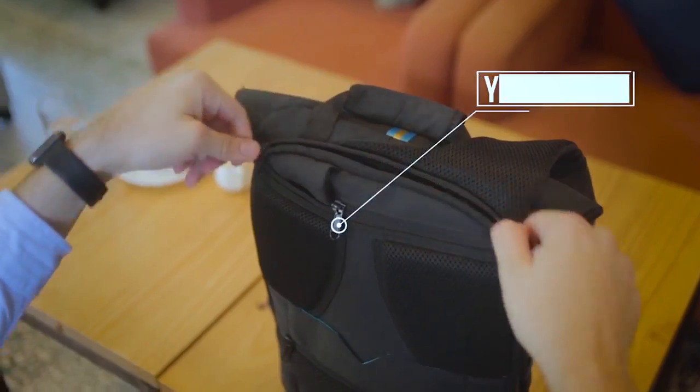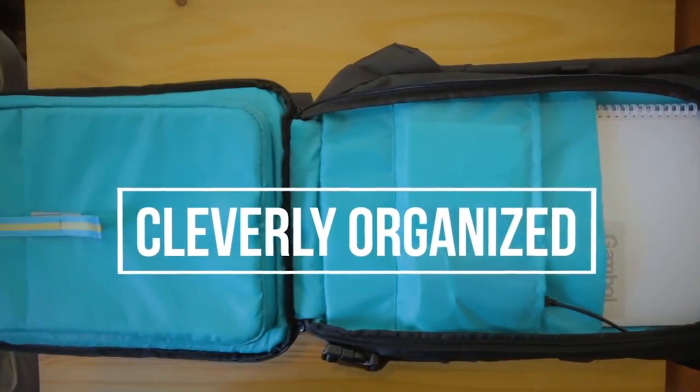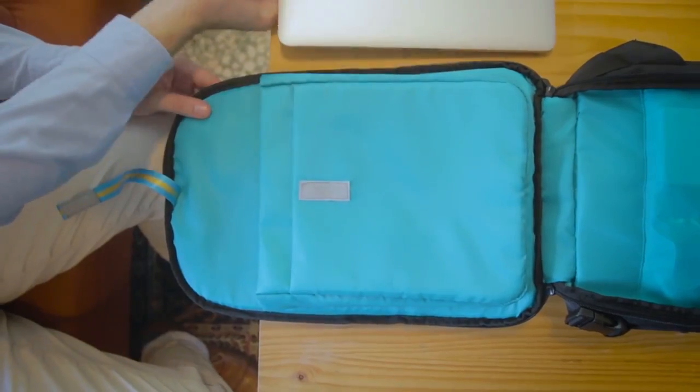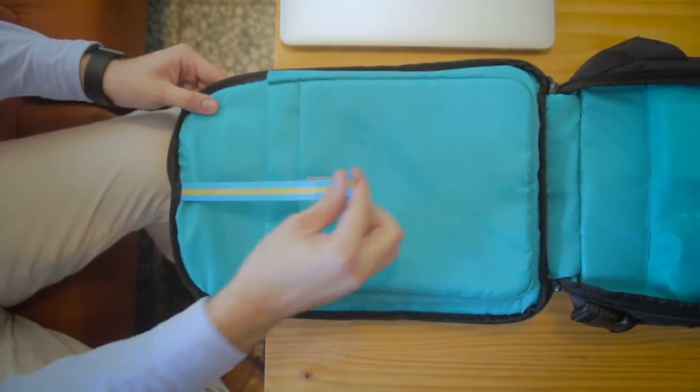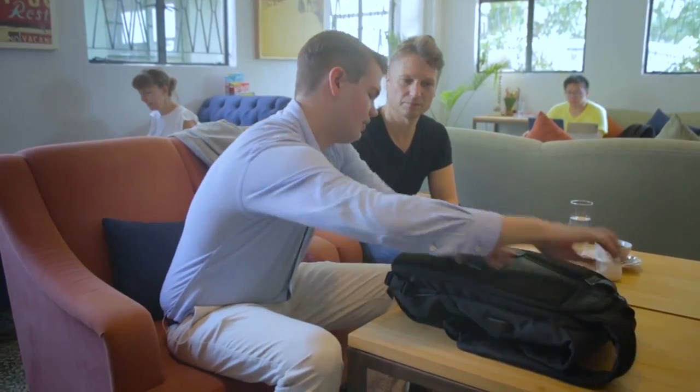Vandra features world-famous YKK zippers, so you don't need to worry about keeping your valuables safe. Vandra comes with a safe open and close system that protects your gadgets and prevents them from falling out while opening the bag. Vandra has been designed meticulously to keep your daily gadgets organized.